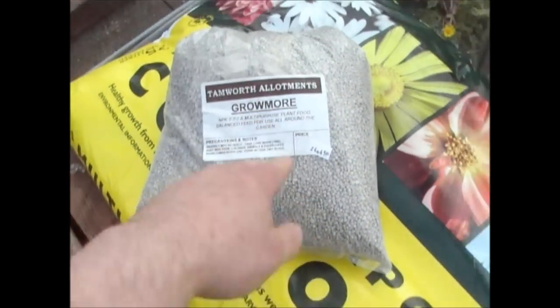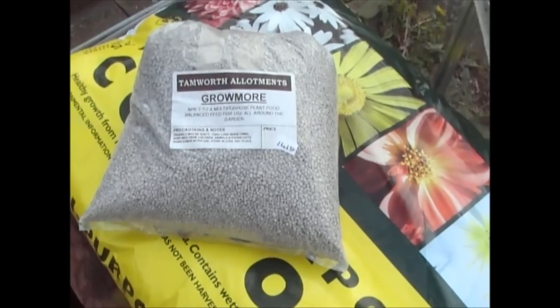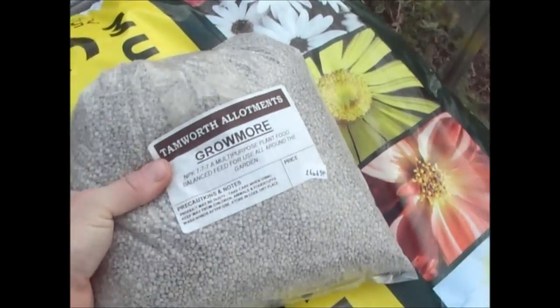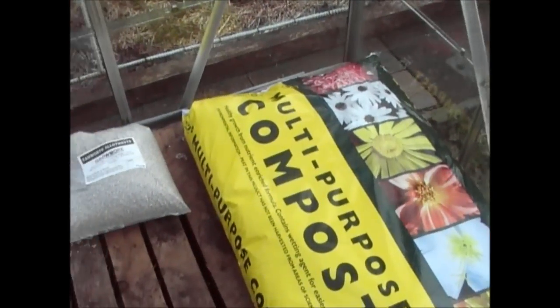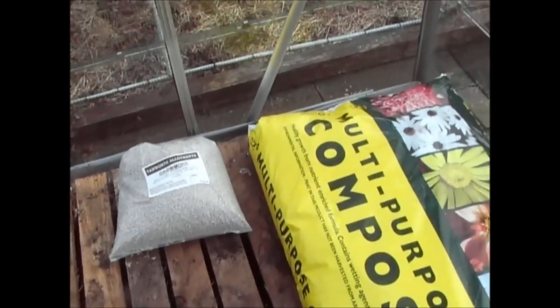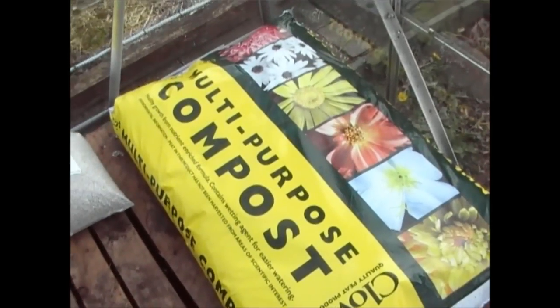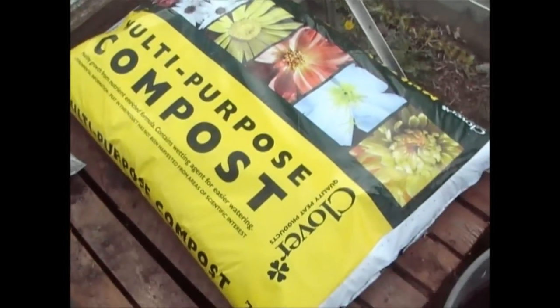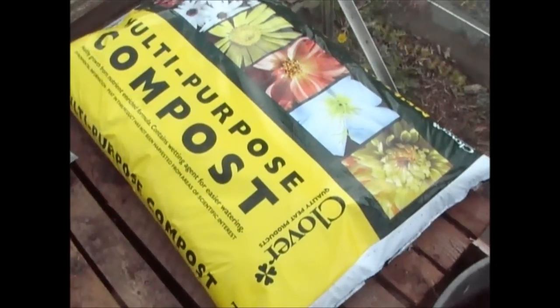So if you bought that in the shop, you'd be paying twice, if not 3 times that amount of money. So again, if you have got an allotment society nearby and you've got an allotment and you're going to be using a reasonable amount of stuff like this, it's well worth joining. Typically they're only sort of £4 or £5 a year to join, and I saved probably twice that much money yesterday on my first visit. So you can save yourself a lot of money.